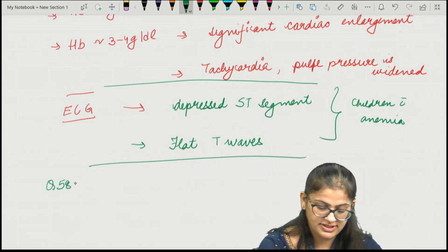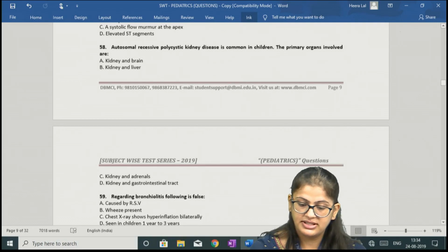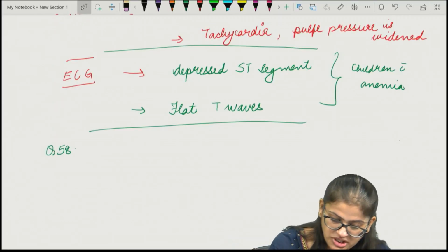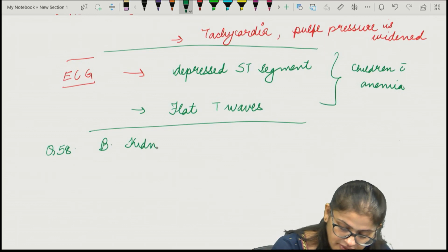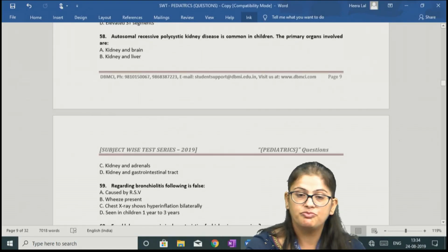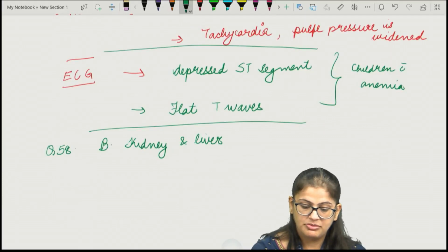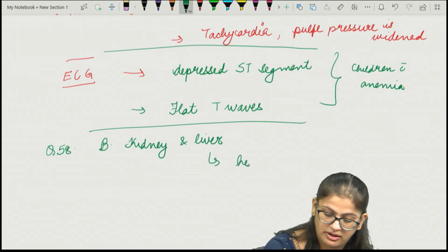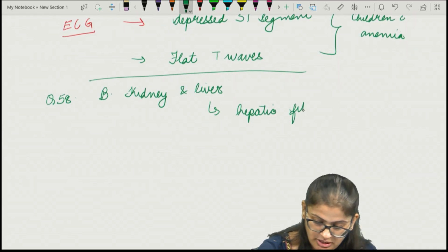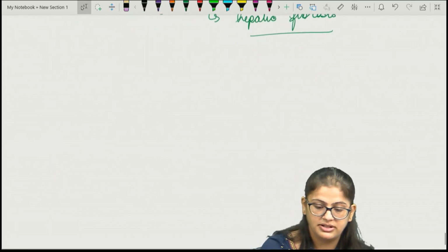So now we come on to question number 58. And question number 58 is, autosomal recessive polycystic kidney disease is common in children, and the primary organs involved are, and the correct answer is option number B, that is kidney and liver. So we know that in a patient with autosomal recessive polycystic kidney disease, there are multiple cysts that may be seen in the kidneys, and along with that there may be evidence of hepatic fibrosis as well, and hence affecting the liver also along with the kidneys. So there may be evidence of hepatic fibrosis also in patients with autosomal recessive polycystic kidney disease.